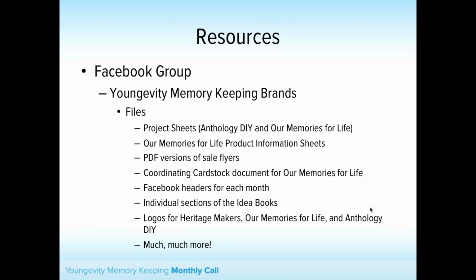It will be virtual, meaning that we're doing it through Zoom, so you can jump on and off as you're available throughout the day. There will be giveaways. We'll have some recorded segments of how to create different projects. There will be people showing how to use Heritage Makers, Our Memories for Life, Anthology DIY, and even Snap to Finish. So make sure you set aside some time to join us on Saturday, May 6th for the virtual National Scrapbook Day.